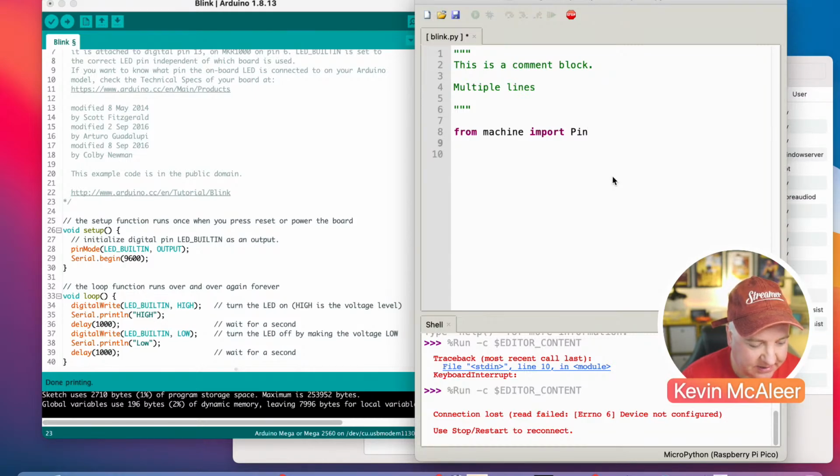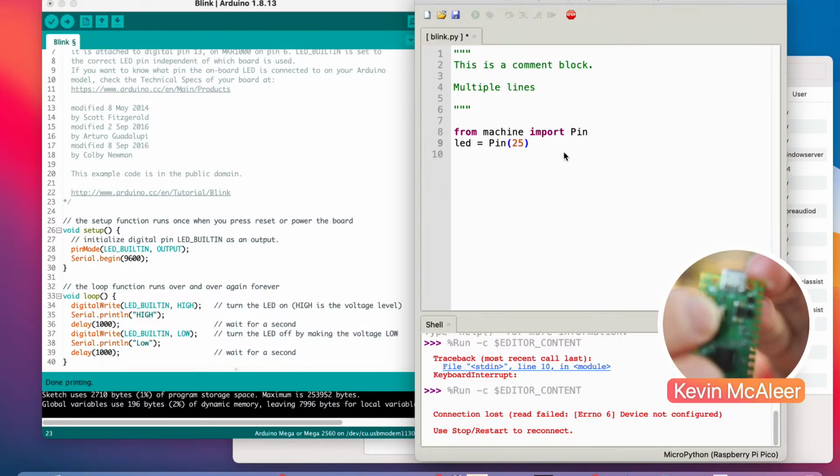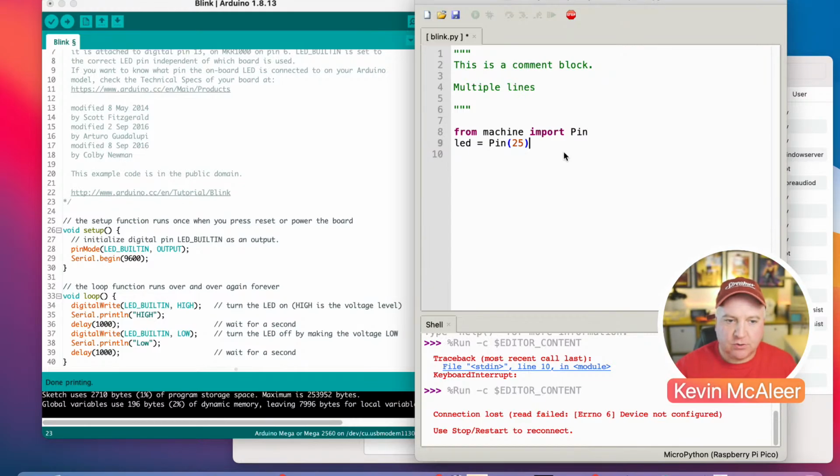And if we want to set an LED to a value, let's just create a variable called LED, and we'll set that to the value of 25. I'm going to make that pin 25, and that will represent the built-in onboard LED, which on a Raspberry Pi Pico is just at the very top of the board, just about there. If I can hold that up so it can focus, just where my fingernail is there, that is the built-in LED. So that's pin 25. I think it does say that on the diagram. Okay, so that's how we set that up on MicroPython.